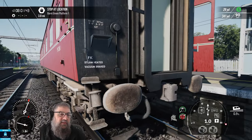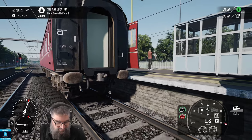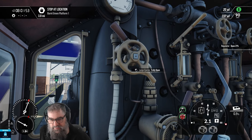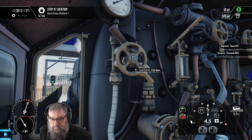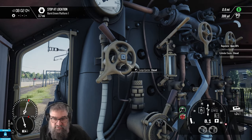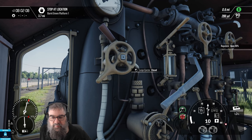Sucks to be you, M13241. Bye-bye. Oh, you stayed behind. You sacrificed yourself for us. All right, let's get this beastie on the run. Close, get the large ejector closed. Let's try and build up as much speed as we possibly can.